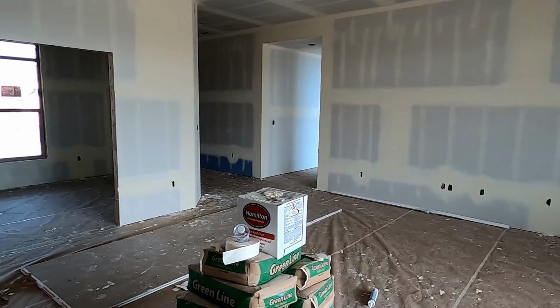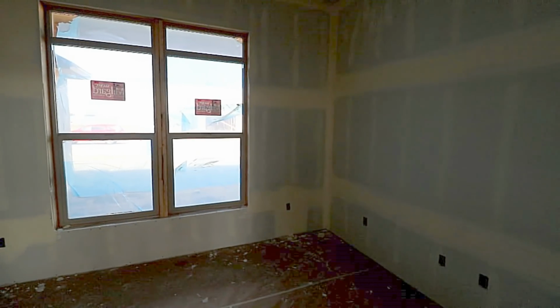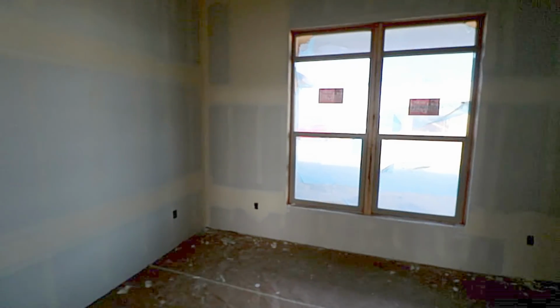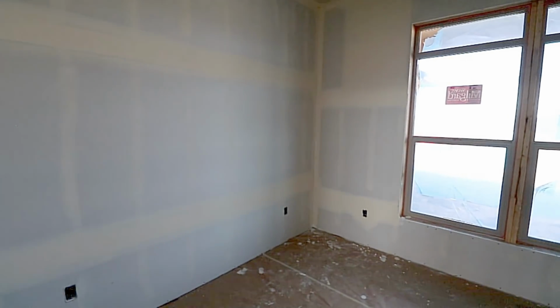That doorway directly off the great room leads to what will be my office. That's where I'll have my desk with my computer, where I'll do all my video editing, and from that window, I'll see anyone that comes up to the front door and whatever is happening out on the street.